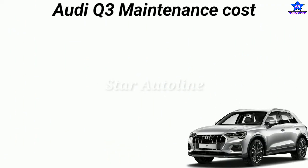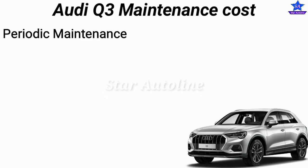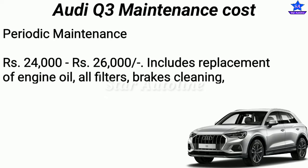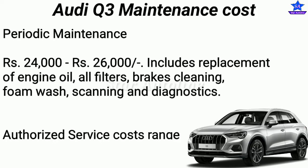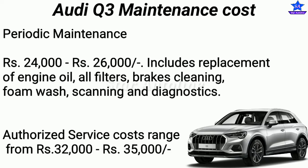Audi Q3 maintenance cost. Rupees 24,000 to 26,000 includes replacement of engine oil filters, brakes, cleaning, foam wash, scanning and diagnostic. Authorized service charge between Rupees 32,000 to 35,000.